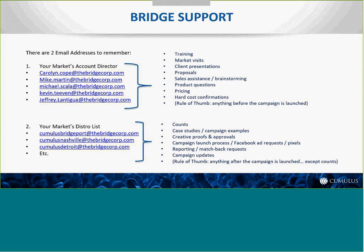If you need more match reports or any campaign updates after it's live, that's really where you should go to your distro list. They are the operational team that basically works on launching your campaign, managing it, and optimizing it. So feel free to just email both people, send an email to your account director, and then copy the distro list, and that way you don't have to worry about it. But hopefully this adds a little bit of clarity.